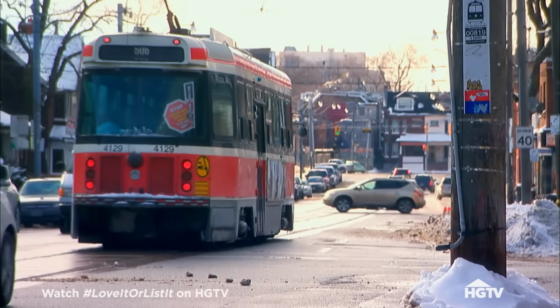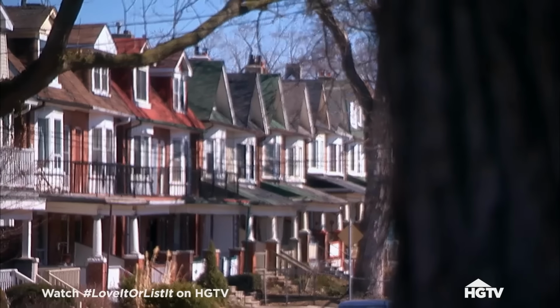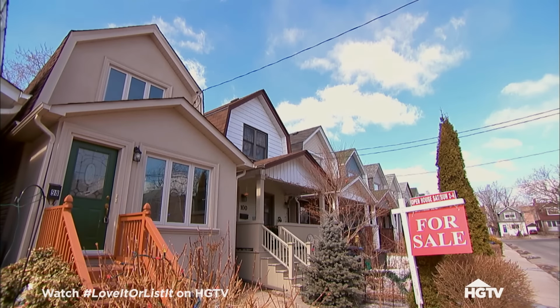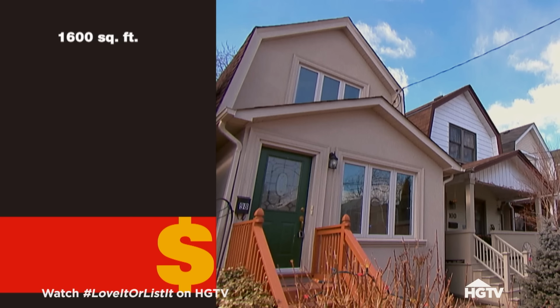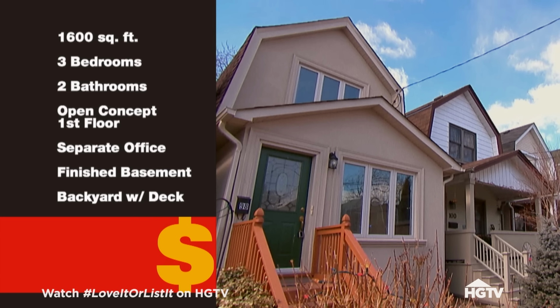Just 15 minutes from the couple's house, Realtor David's second showing meets most of Pete and Barb's must-haves, and it's within budget. All right, here we are. Where's the subway? It's a short bus ride away from here. But when you come home, it's a beautiful detached home with parking. By looking just outside their prime location, David is able to show the couple a 1,600 square foot house with 3 bedrooms, 2 bathrooms, an open concept first floor, room for a separate office, plus a finished basement, a backyard with a deck, and no sticker shock.